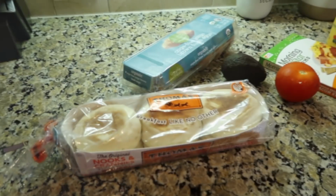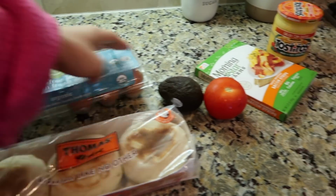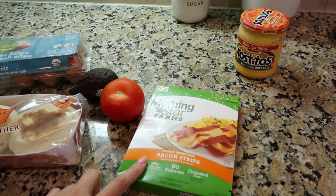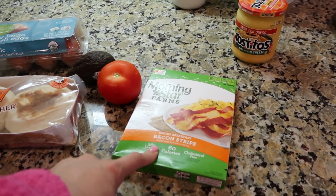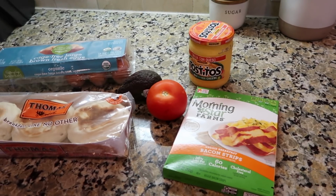So I'm going to make eggs for Louie and I, and I'm gonna show you what I'm gonna make. I'm going to make an Eggs Benedict. So we're gonna have some English muffins, eggs, an avocado, a tomato. I'm gonna use Stripples this morning. I usually use the Morningstar sausages, but since we don't have them, we're just gonna use the little Stripples, which is the fake bacon. And then we're gonna put some queso cheese on top of it. And that's what I'm gonna whip up.